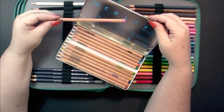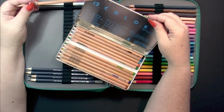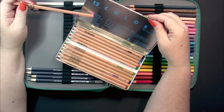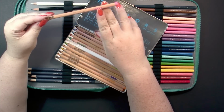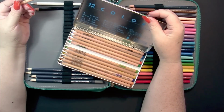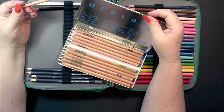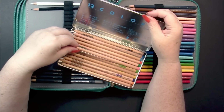So if I find this one, yeah, there it is. It's pink. So I just looked for this, and it was there. It says pink. Now the colors aren't anything fancy. There's blue, purple, red, pink, orange, yellow, yellow, green, green, light blue, light orange, black, and brown.